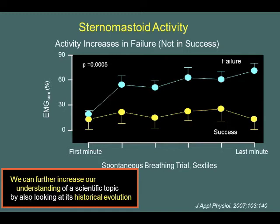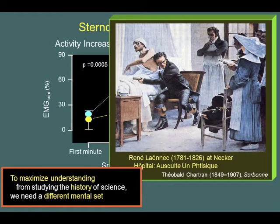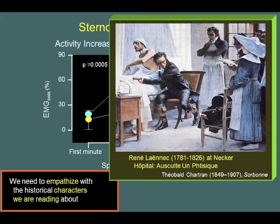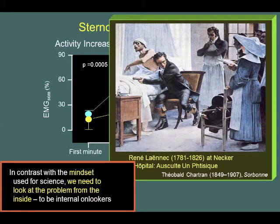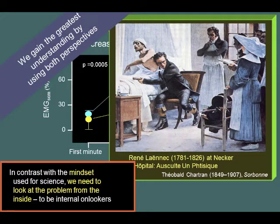historical evolution. To maximize understanding from studying the history of science, we need a different mental set. We need to empathize with the historical characters we are reading about, to place ourselves in their shoes, to empathize with the challenges they faced, how to overcome them or failed to overcome them. In contrast with the mindset used for science, we need to look at the problem from the inside, to be internal onlookers. We gain the greatest understanding by using both perspectives.